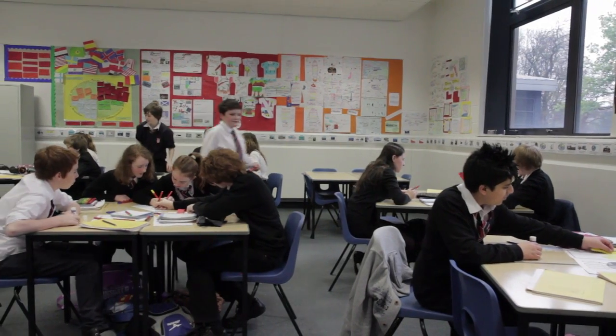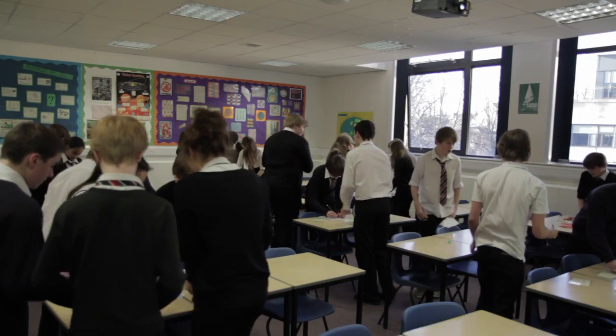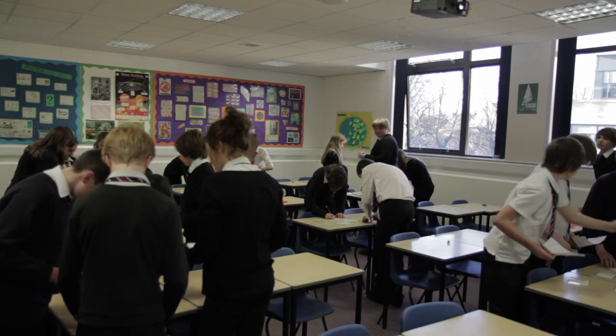Health and well-being is obviously a big part of the Curriculum for Excellence, and pupils do develop skills while they're working with others, where before, if they were individually working, then they wouldn't have developed these skills. They also move around a lot more within the classroom, which keeps them more alert.